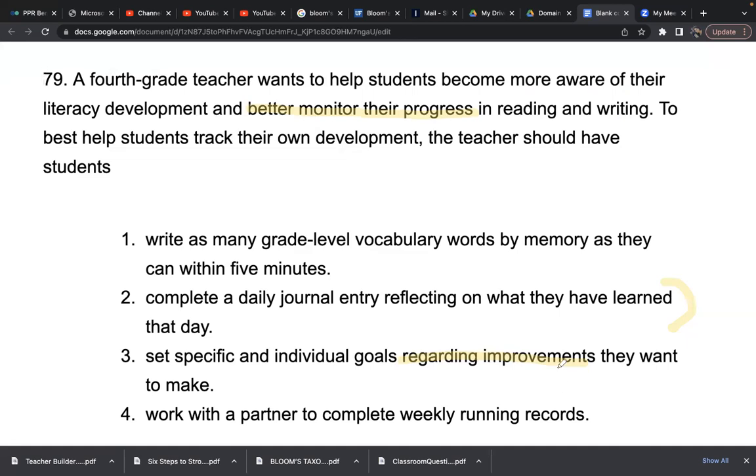So this was an incredibly tricky question. And so this answer only did one of the things. It made them think about their thinking, monitor their thinking or progress in reading and writing, but for that day, not in the grand scheme of things, their understanding on that particular day, not tracking the development over time. Gotcha. So number 2 was a little bit more, it's not as broad as number 3. Absolutely. Gotcha. Okay, I got it.